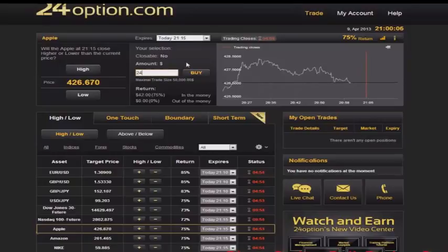The minimum is $24 for the standard trades. For the short ones, for 60-second trading, it's $5, if I'm not mistaken. I'm not sure, since I don't really trade 60 seconds. It's just not my cup of tea. Now just choose high-low depending on what you do. This graph is not very easy to determine, since it's got a nice downtrend. So I'm going to choose low, which is basically a put option.